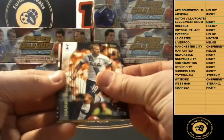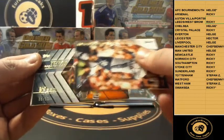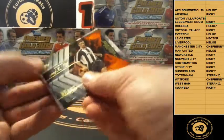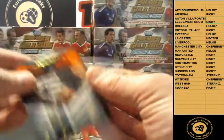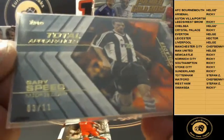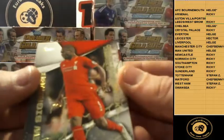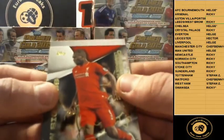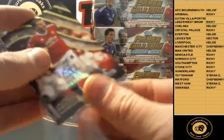Base. And orange. Orange insert, number 211. Going to 3 of 11, Gary Speed for Newcastle. Nice. For Newcastle. Got new signings, Christian Benteke for Liverpool and Juan Mata autograph for Manchester United. Juan Mata.